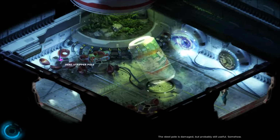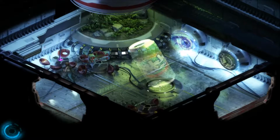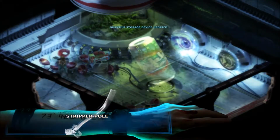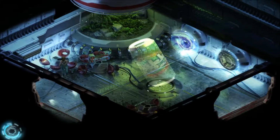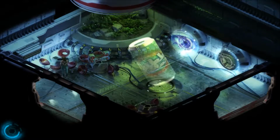Okay, first of all, can I grab the stripper pole? Because we need it. We have to have it. Hey, we could. Okay, and there's nothing more in here, I think, so let's move on.